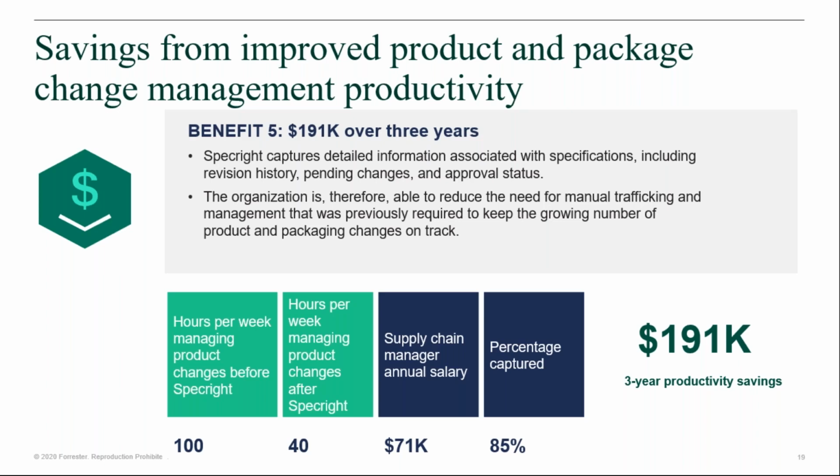No one lost that email attachment with the new graphics or the package design. Nobody argued about whether the person before them had already approved it. All of those things that can slow down the change process. So all the changes, approvals, and other information was available and associated with that spec right in the SpecRite system, and it could easily be pulled up to see where in the process it stood. So this kind of savings provided an additional $191,000 in time savings for the organization.